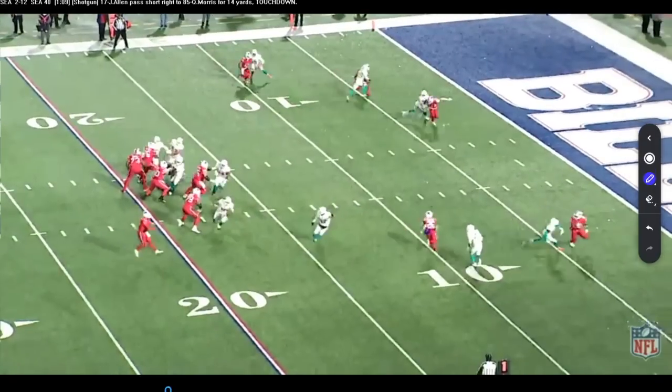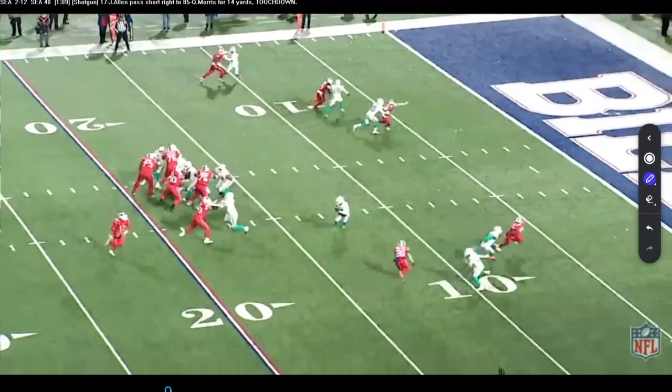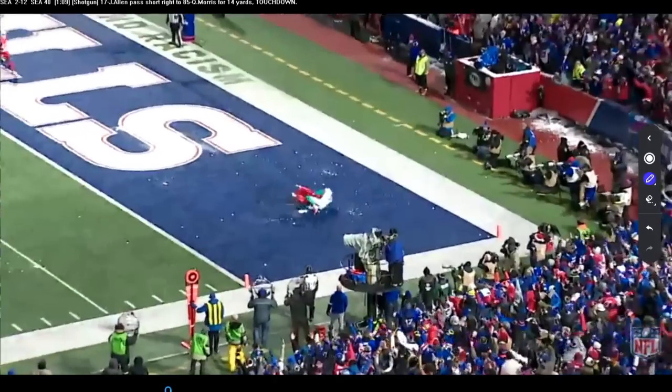But easy opportunity here. You're going to have an opportunity coming across here. So Blitz Zero, if you don't get that extra rusher, man, that really exposes your guys on the back end. And Josh takes advantage of it once again.